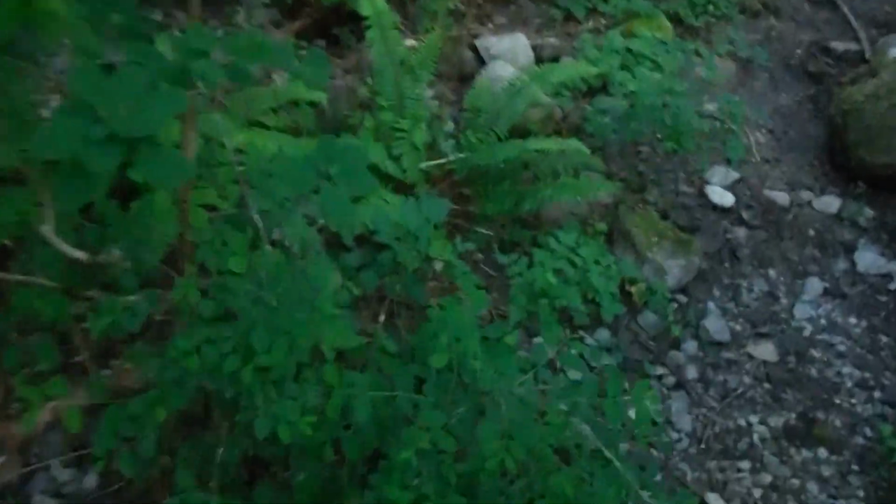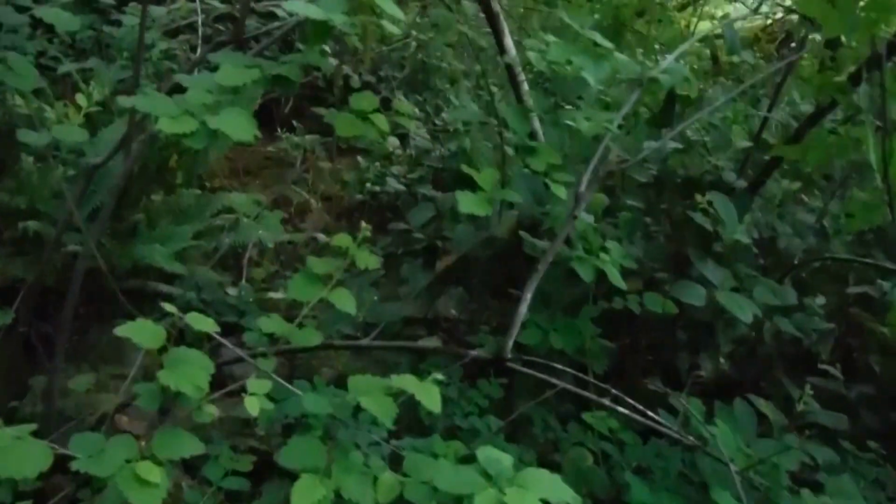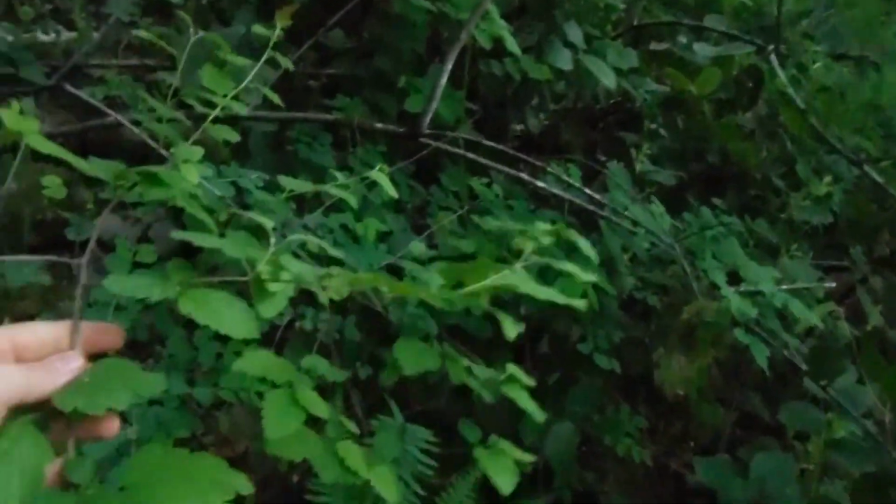This is more gooseberry or currant in here. We're surrounded by food plants, really. They're just not ripe yet, unfortunately. Is this ocean spray? This is an ocean spray bush.